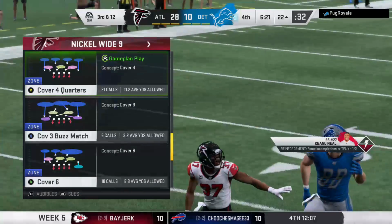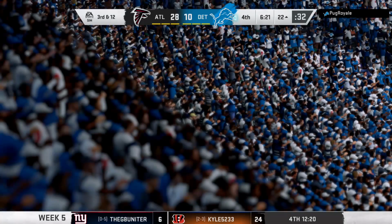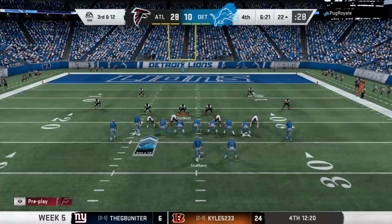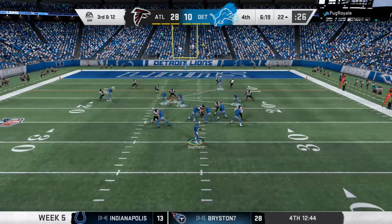And look, it doesn't matter whether you're playing man or zone. Eventually that becomes man on man, and you've got to trust yourself and go up at that moment of truth and make a play on the football. An incomplete pass on that last play, and that means they'll need to come up with something here on 3rd down.